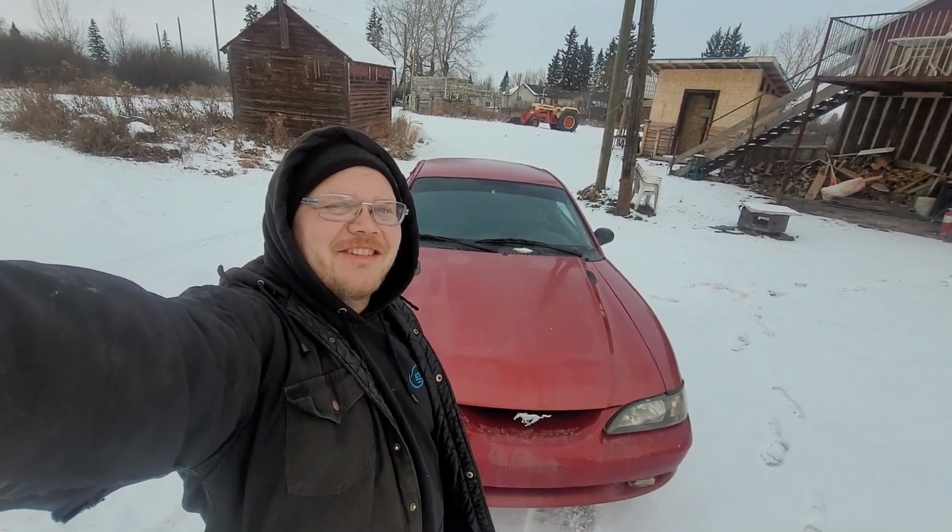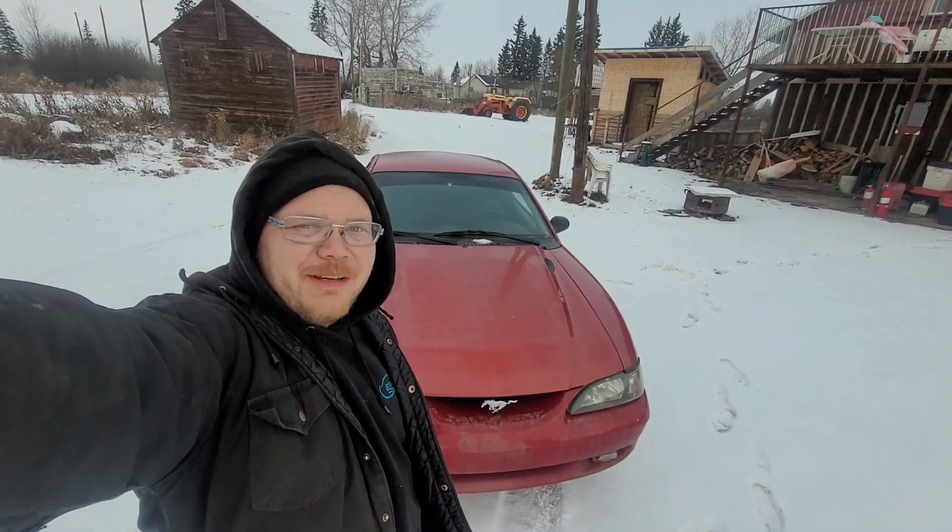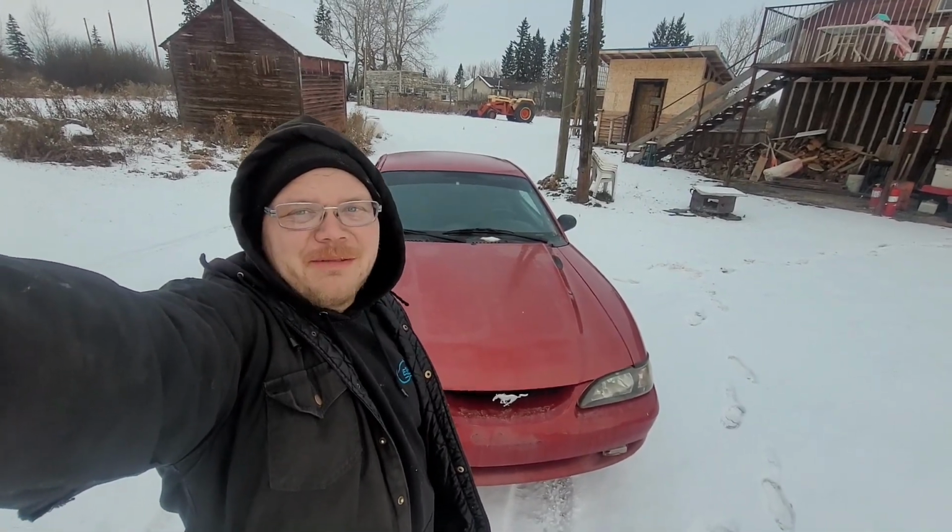Welcome to Heathen's Garage. We bought the cheapest running fuel-injected 5-speed V8 car we could find, and now it's going to be the winter beater.